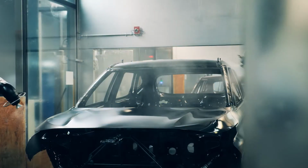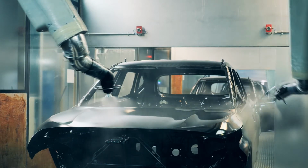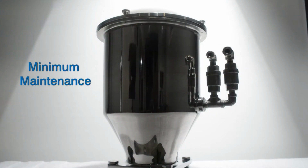When you add the additional benefits of increased first-run yields, reduction in VOCs, elimination of booth entries, and minimum maintenance, the Crystal Cap Cleaner is a must for your paint shop.